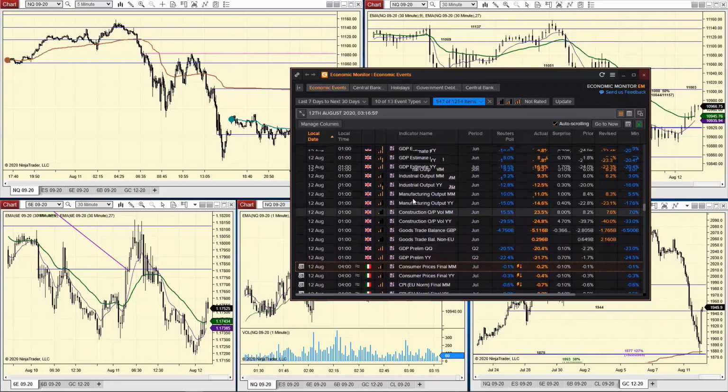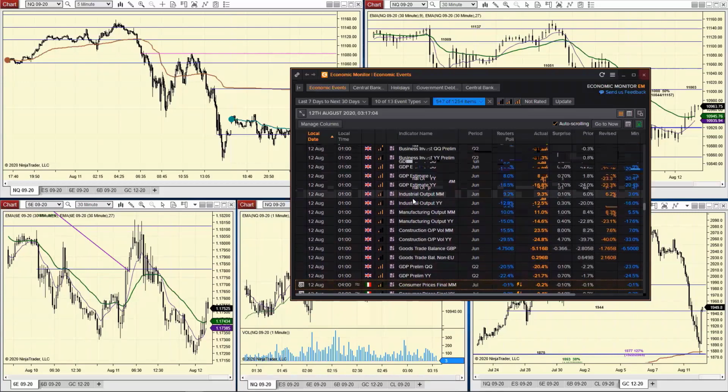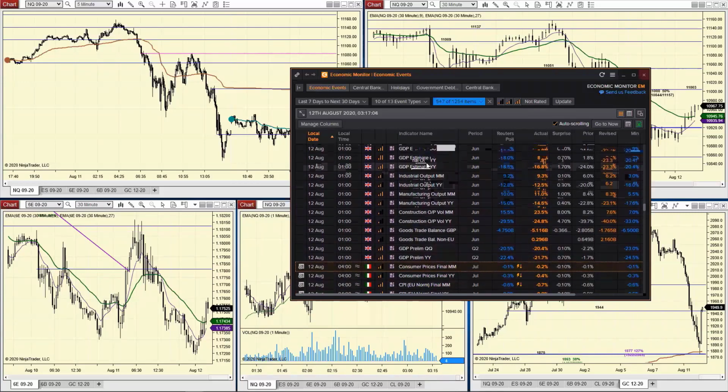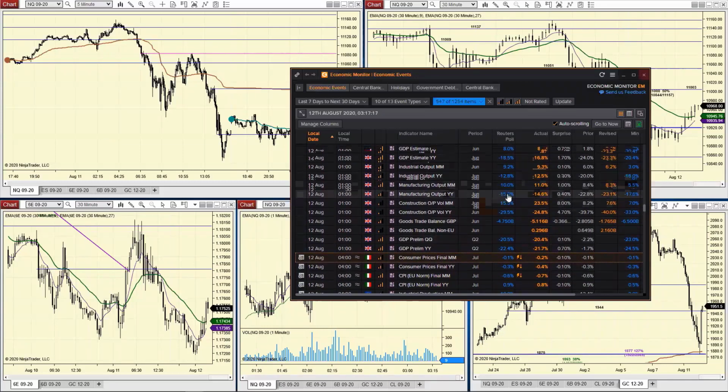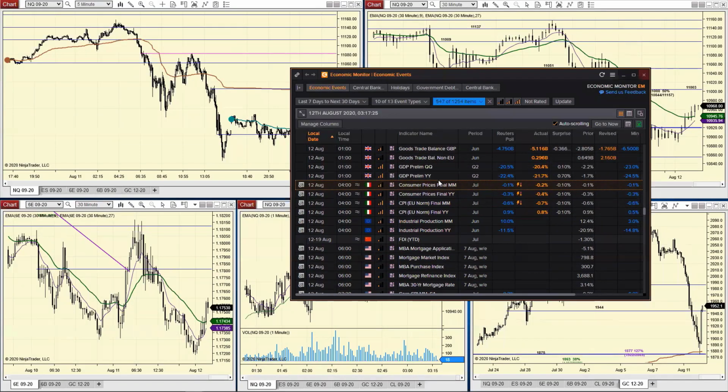We had a lot of data. UK GDP, they're looking for minus 21, came in negative 20.4. Manufacturing output, expected 10%, came in 11%, a little bit better than expected. Construction output. GDP quarter over quarter, looking for negative 20.5%, came in pretty much in line. Italian consumer prices.